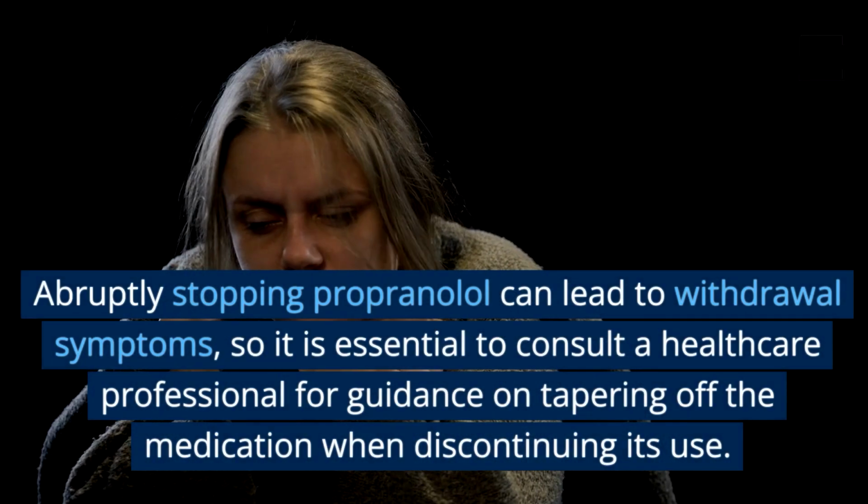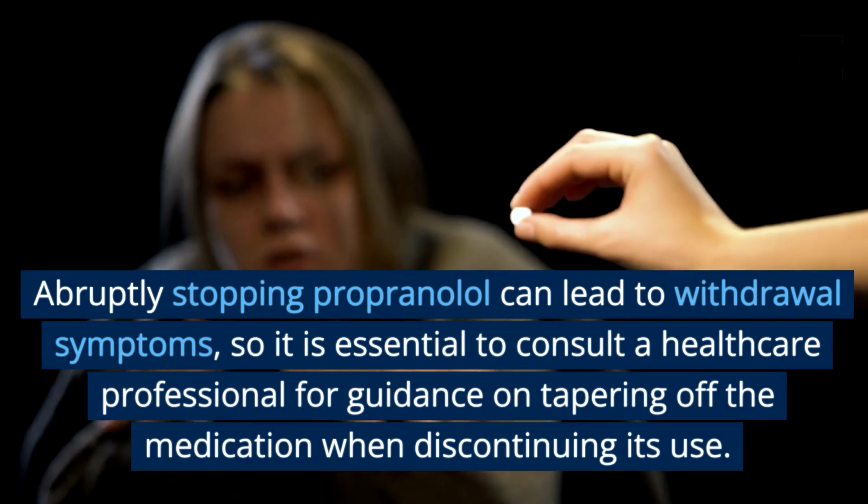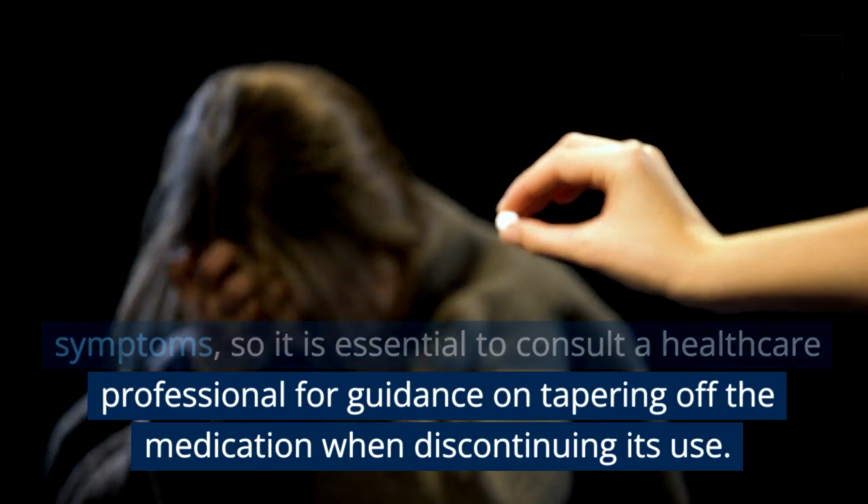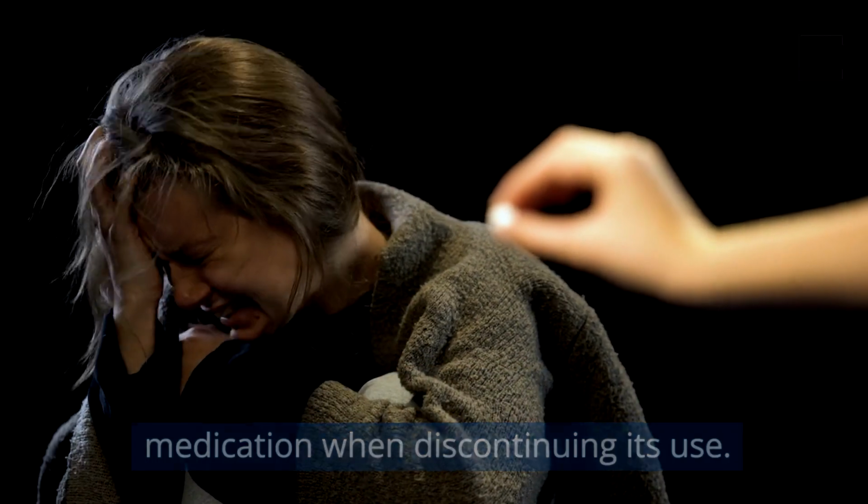Abruptly stopping propranolol can lead to withdrawal symptoms, so it is essential to consult a healthcare professional for guidance on tapering off the medication when discontinuing its use.